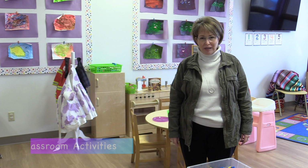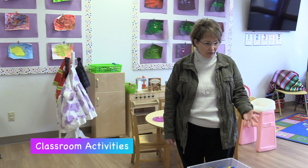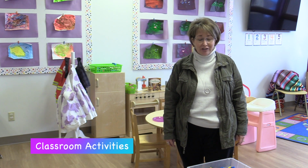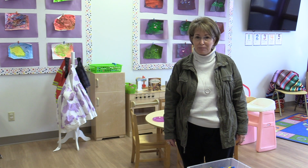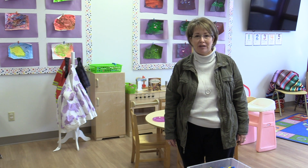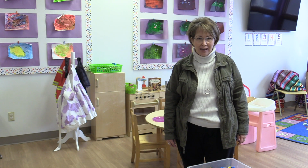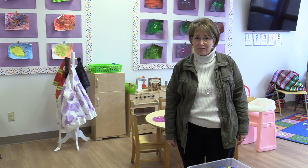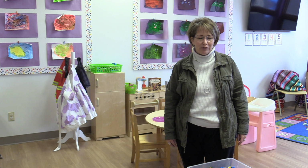Our activities are planned by the teacher, keeping the children's interests and curiosity in mind. All of our activities are hands-on, open-ended, and they're not cookie cutter. They don't come out of a book. They come from our teachers' years of experience and their knowledge of early childhood development to make sure that our activities are also developmentally appropriate. And they change. They change according to what's going on in the children's environment, in their homes, in the school, and so it's very fluid every single day in our classrooms.